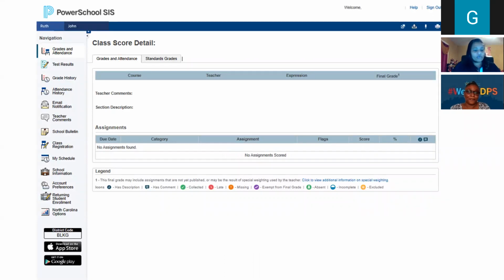So here we have a few screens to give us detailed information of what the screen looks like once you sign in. For this example, at the top behind Welcome will be the parent's name. And then for this example, we have two students, Ruth and John. The light blue tab is the current active tab for Ruth. If we clicked on John, John will become a lighter shade of blue and Ruth will become a darker shade of blue. That will let us know that we are now looking at the class score detail for, and it will list the student's name, which in this case is John.